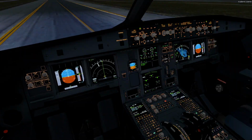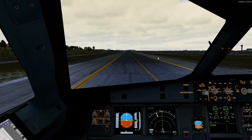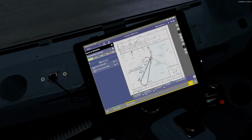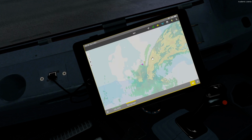Right, what else? Speed brakes, TA, weather and predictive wind shear coming off. And then let's see where we need to go. I have no idea. Okay, this is not reacting at all. Cool.